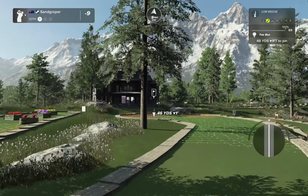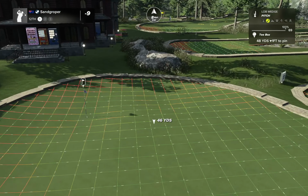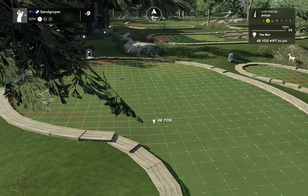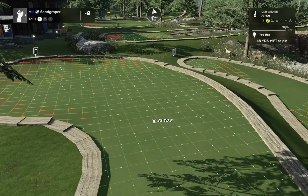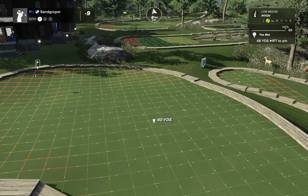Take out two. Amazing. Very cool. Good luck. Okay, what do we got here? Around the outside again. Okay, there's a couple little humps and bumps. I think it's into the hole. Kick the wall.